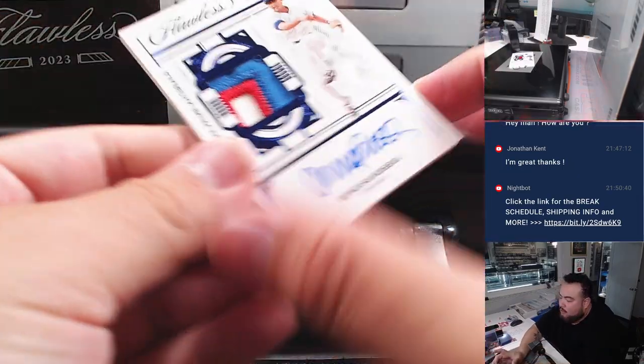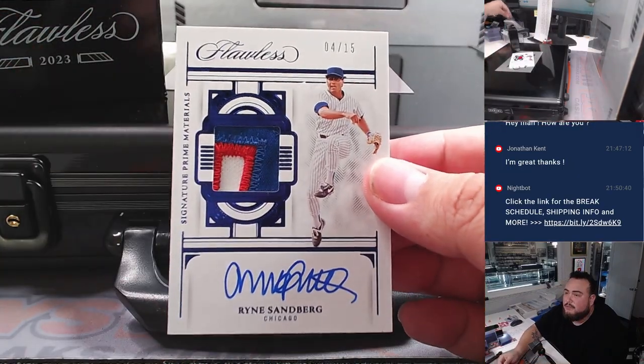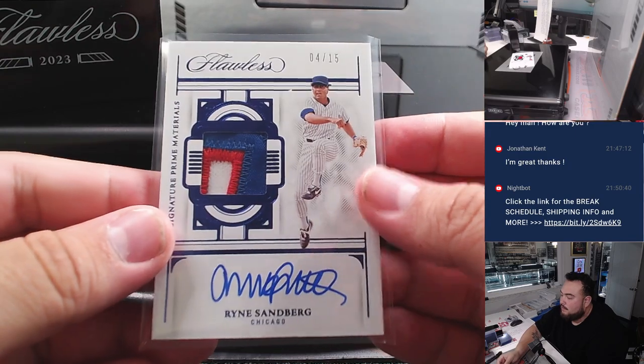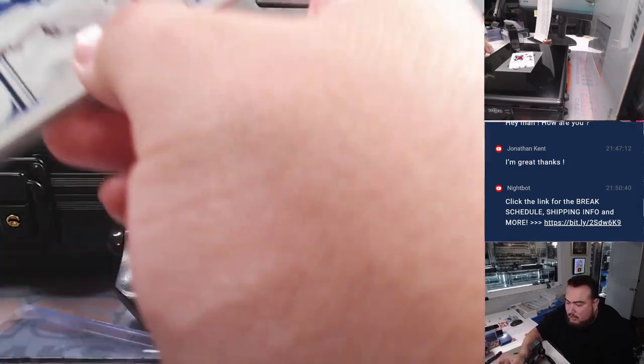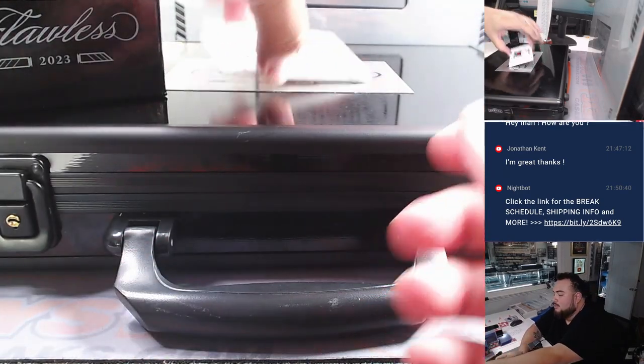We have a Ryne Sandberg for the Chicago Cubs. 4 out of 15. Very nice. Three color patch. Rhino. EA with that one. The last one here before the encased cards.